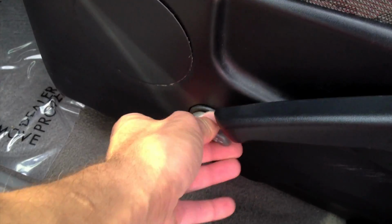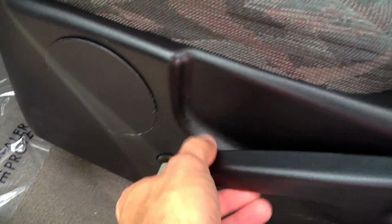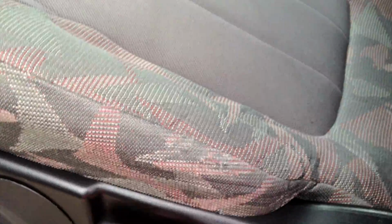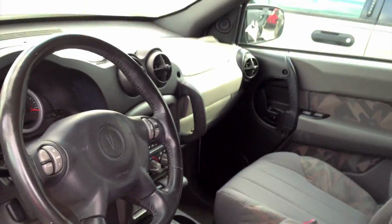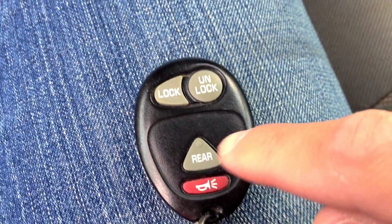And please excuse the door bong that comes out of the door speaker as opposed to a little tiny chime from under the dash. Adjustments to the driver's seat, this little switch down here, very hidden. This lever to adjust the backrest is broken. I'm sure it probably shredded through. So right now there's no adjustments to this backrest. Lock, unlock, unlatch the rear liftgate, panic, typical GM key.